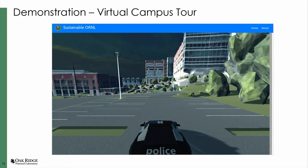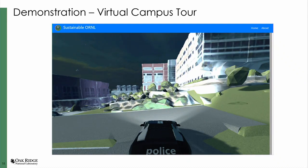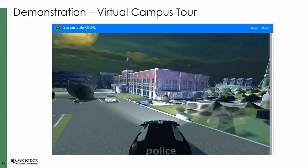So everything is generated with the GIS data, which makes it more scalable and adaptive, and you can easily apply them at larger spatial scales.